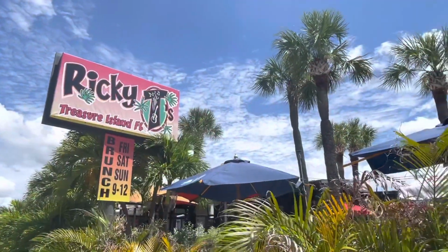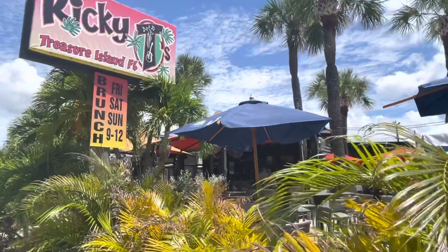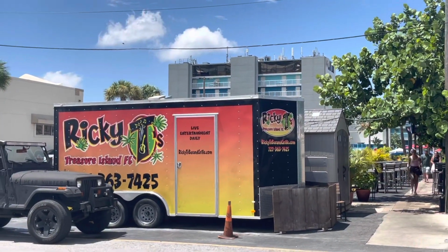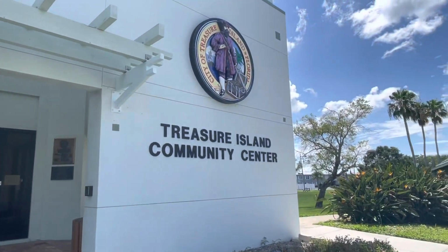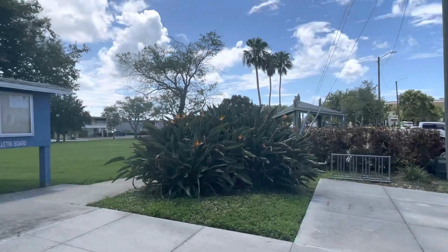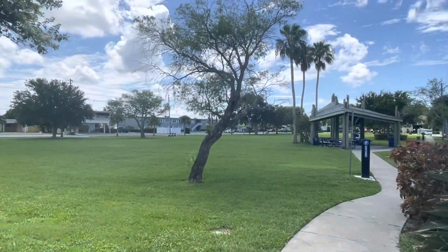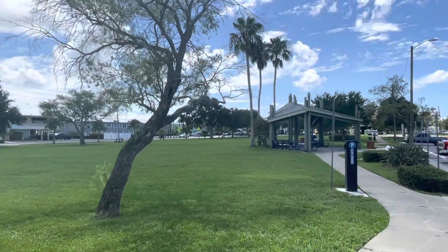Another favorite on the island is Ricky T's, always known for good food and music. Treasure Island Community Center is where you come to vote, among other things, and has a beautiful grassy park. On Fridays, you can enjoy farmers market here.